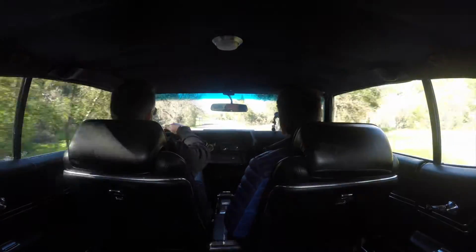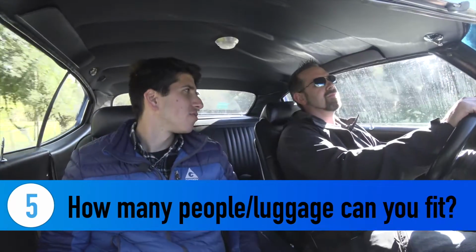Nice. This car is just too fun. How many people and how much luggage can you fit in it? I've only had 4 people in it.